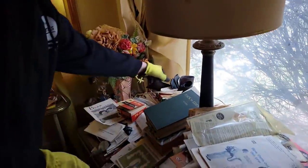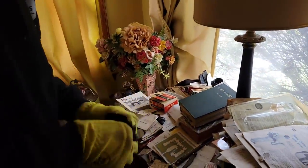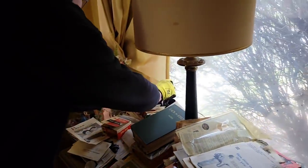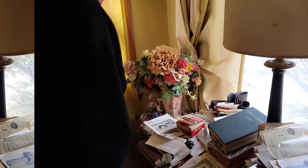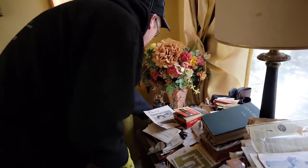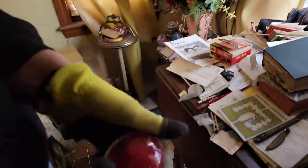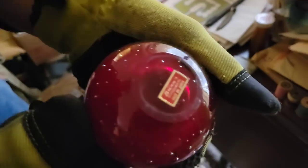I wonder what year those are from. I know those are selling for some good money. All kind of good shades in here. Vintage goodness. Ooh, look at this. Look at this. Talk about money. Old glass paperweights.